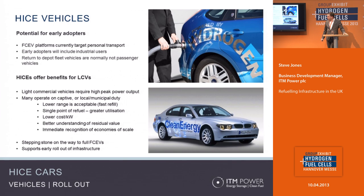For hydrogen vehicles, the fuel cell platforms are currently targeting personal transport, the cars that you and I normally drive around in, passenger vehicles. Nobody at this point in time is really seriously looking at a commercial vehicle, such as a van or a pickup truck, for wide adoption. These are target markets for early adoption of hydrogen. The return to depot fleet vehicle, a vehicle that returns to the same place each day to be refueled, is a perfect target market for early adoption of hydrogen, because you only require one hydrogen filling station at the depot. The vehicle leaves on its daily route but returns to that same point each day to be refueled again.